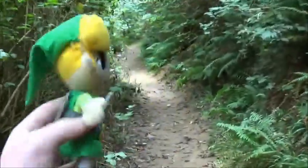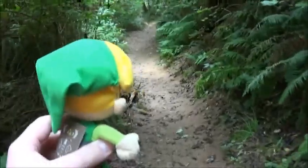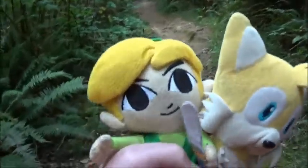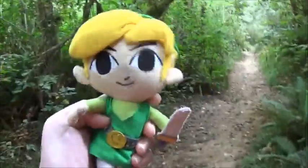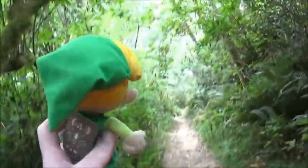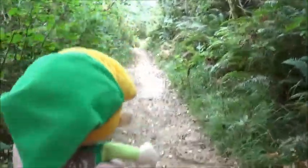Until we walk down this hill. Until you die. What does this hiking trail even lead to? I don't know. A beach or something. Let's just keep moving. Okay. You know, this definitely reminds me of the Lost Woods. Just look at all these trees and stuff. It's kind of nice. Too bad you didn't have a video.